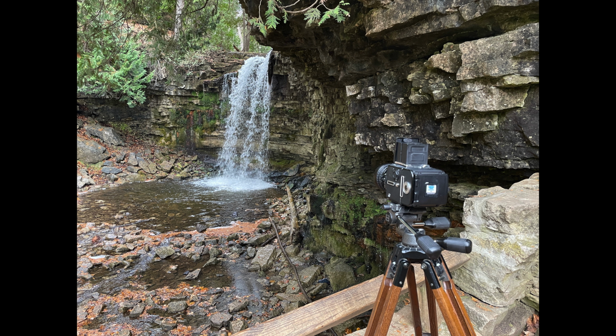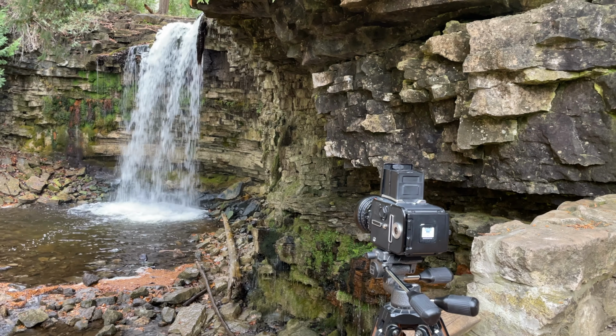Now, when you get there, I'm shooting with a 50mm lens, and you're kind of tucked in a little bit underneath the rock. So on the right-hand side, you're underneath the rock, and then the waterfall is there, and on the left-hand side, it's lit by much more open sky. So when you get back and you're in the darkroom, this left-hand side is quite a bit brighter than the right-hand side.